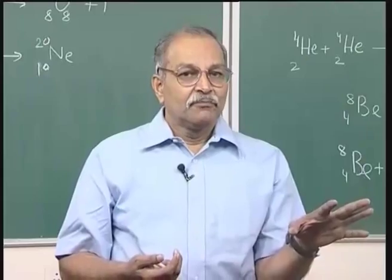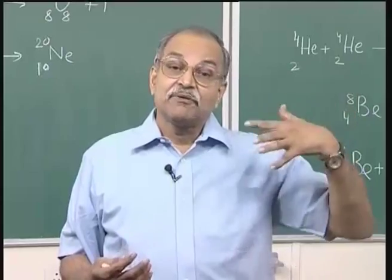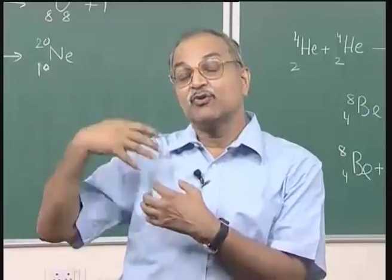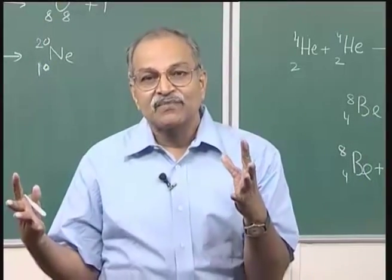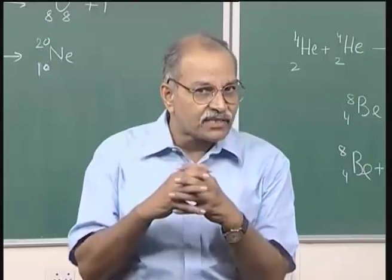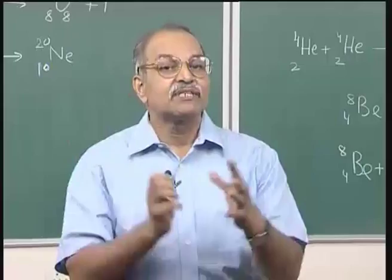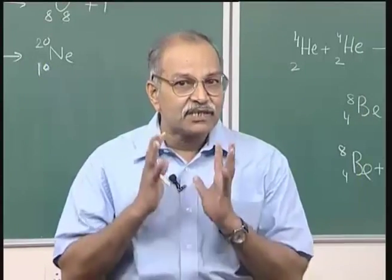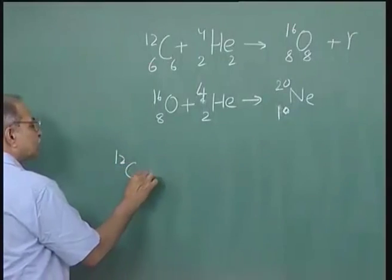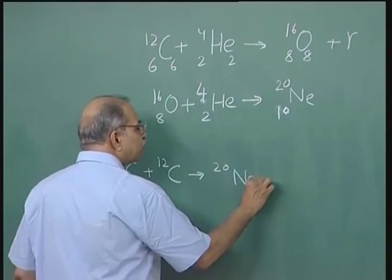But we do have very heavy elements, and they are formed in stars which were much more massive, and these elements are still being formed in stars which are much more massive. In those stars, what happens? In those stars, this core, the carbon oxygen core, contracts, temperatures become high, and at a certain stage these carbon nuclei start fusing. When carbon nuclei start fusing, what can they produce? Several things. One is that carbon 12 plus carbon 12 can go to neon 20 plus helium 4.